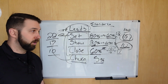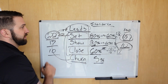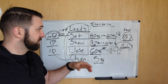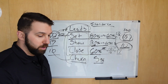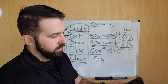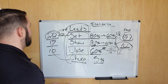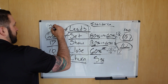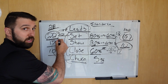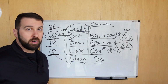All right, one more number. It's going to be right here. We're going to our leads. So if I need 22 to set, and I set at 80% of my leads, 22 divided by 0.8, we go to our calculator, 22 over 0.8, and that gives us 27.5, which means the actual number is 28. So if I can get 28 leads, I can set 22 of them, 17 of those are going to show up, and 10 of them are going to close.